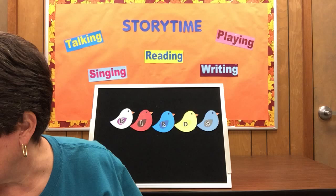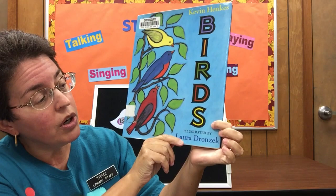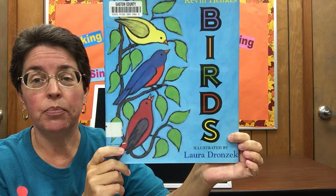You have something really pretty, like Kevin Henkes' Birds. Gorgeous pictures in this one. Illustrated by Laura Dronzek. I think that's how you say her name. Lots of very cool illustrations in this one. Not very rhymey, but still. Sometimes you want something a little more realistic. Sometimes you just want plain silly, right?